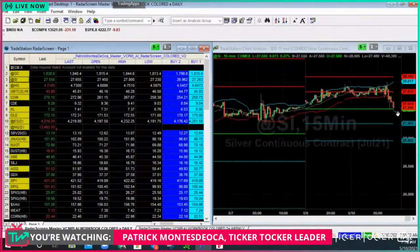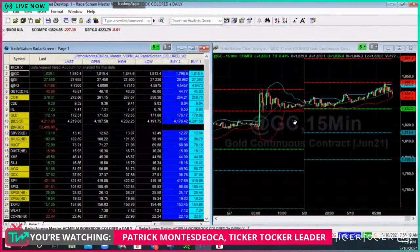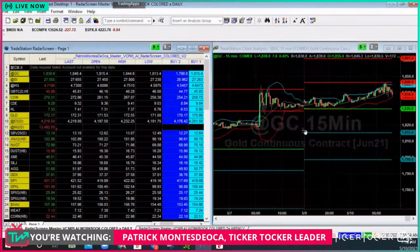The silver market now is trading on the average once again. And so a close below this average price that we're looking at is going to activate the lower levels below, which are the buy one trigger of 1726 to 2696 on the silver market. And that puts the gold down into 1815 to 1798.